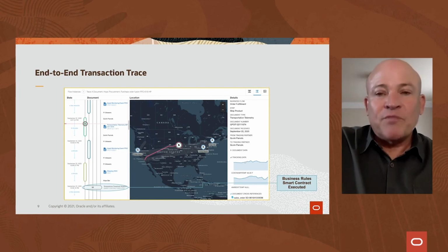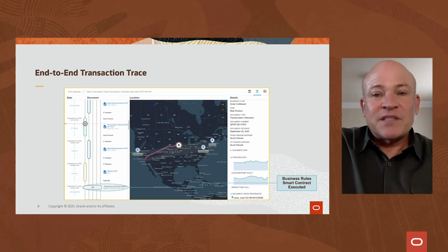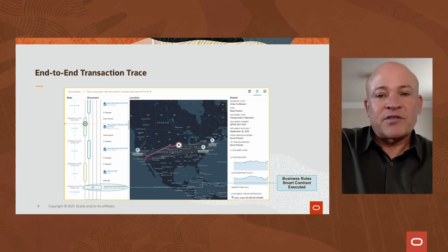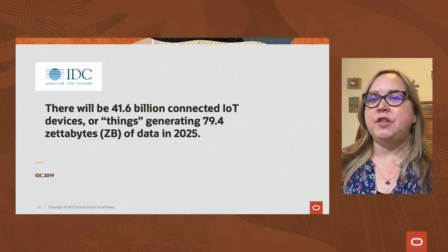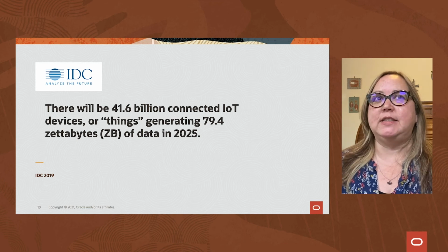We can also view by business flows or filter by exceptions, such as alerts or specific types of documents or named partners. So you've seen some solutions where IoT can help meet supply chain and manufacturing challenges. And we saw how blockchain embedded in an app can help achieve multi-enterprise visibility. Imagine all the data that is getting captured with people and things and transactions to the tune of 79.4 zettabytes of data predicted by 2025, according to IDC.